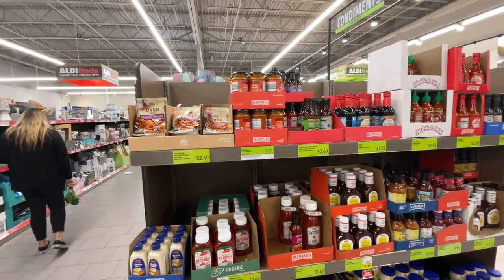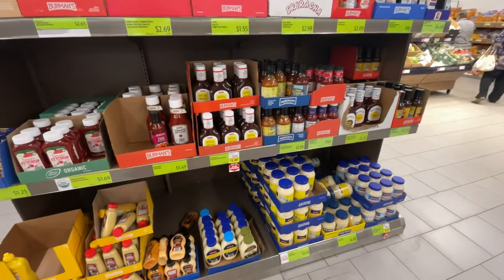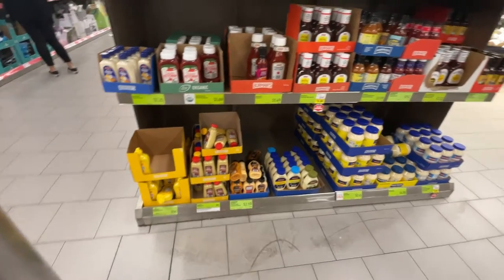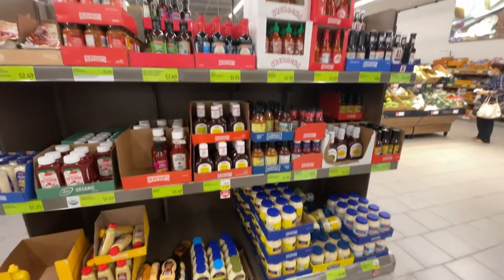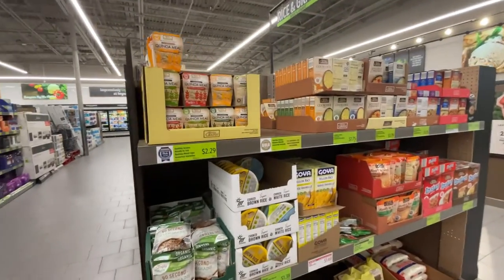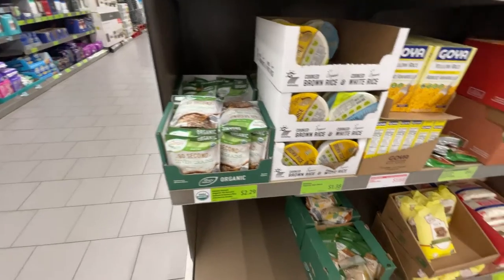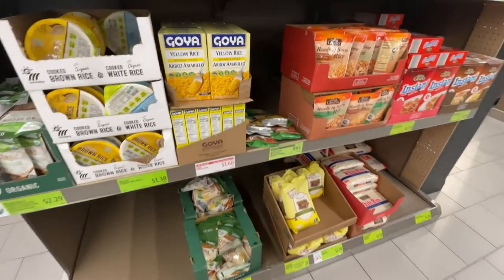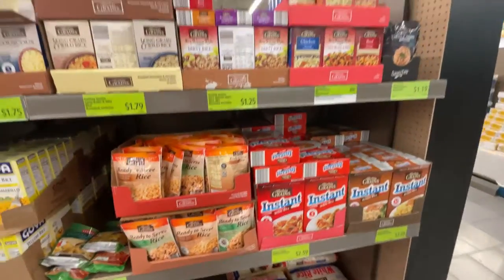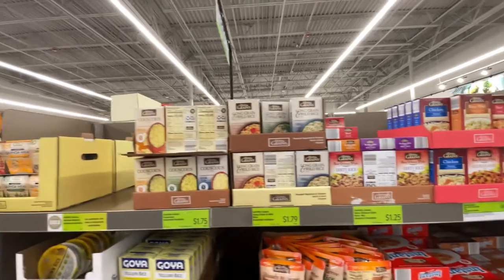They have tikka masala, soy sauce, hot sauce, steak sauce, barbecue sauce, ketchup, tartar sauce, different types of mustards, and different types of mayos. Here's another end cap too, rice and grains. They got quinoa in a cup, couscous, 90 seconds, 7 grains, rice bowls, Spanish style rice, white rice, instant rice, New Orleans dirty rice, whole grain, okay.